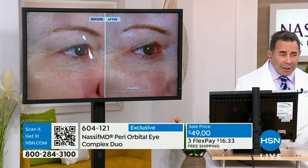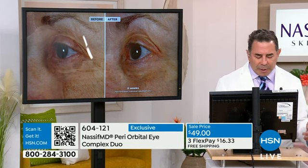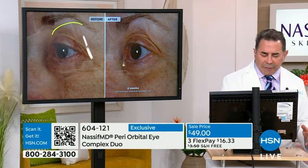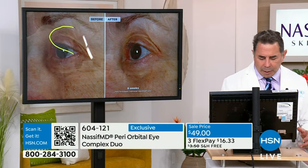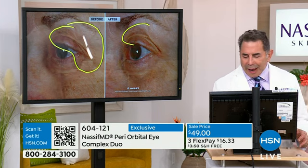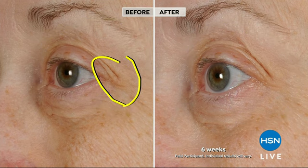I'm not comparing this to Botox at all, but that's when the patients come in, they want that treatment for you. So look at the lifting. Actually, hold on, let me do it better this way. There we go. Take a look how that eye is more open. And also look at over here, look at this area.